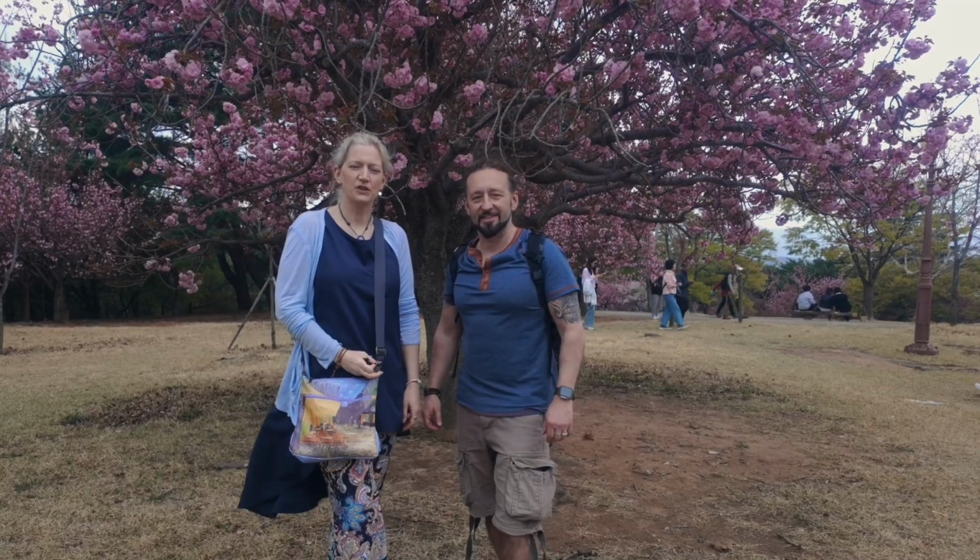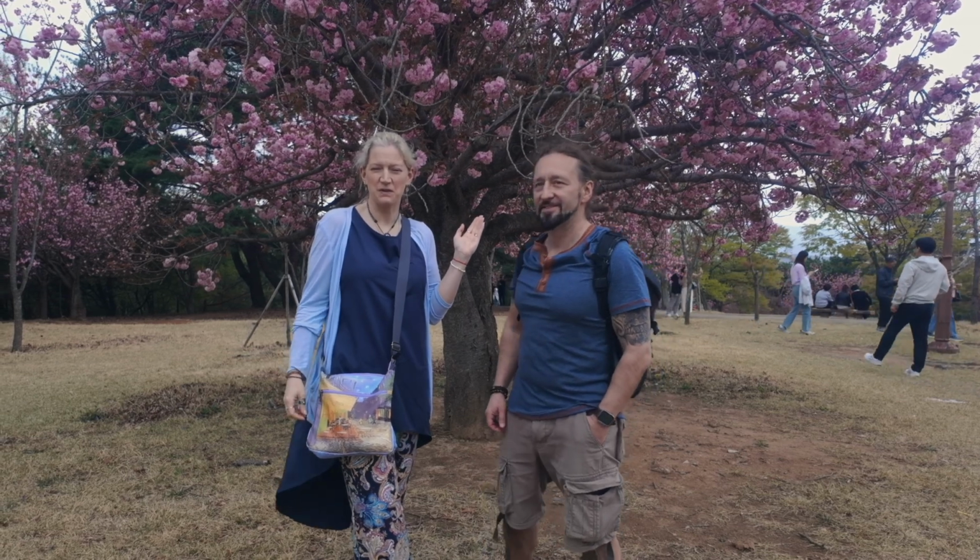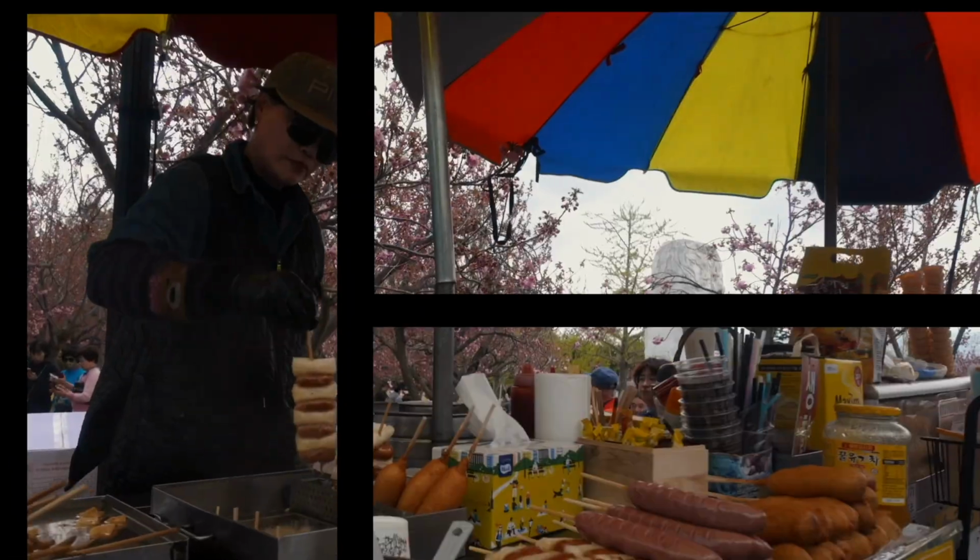The best time of year to see the blossom in South Korea is to come in April and May. And as you can see, they're in full bloom and everybody's out. All the locals are out. I think it's quite a tourist hotspot for Koreans themselves. There are not many Westerners here.